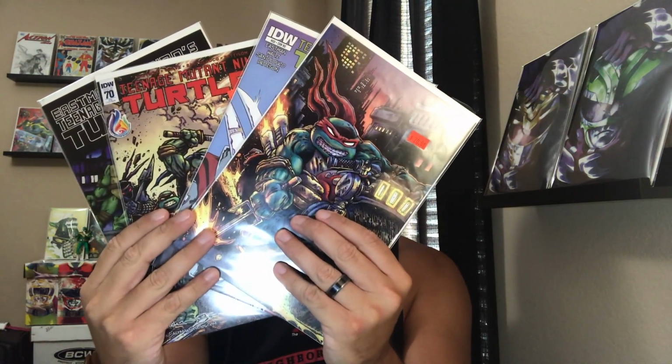And then this last one, it was a regular price book. This is a reprint of TMNT number one. This was back in 2009. This is a color reprint. So the entire first issue is reprinted with color. I got this for $8. So overall, I got 1, 2, 3, 4 books, 4 Ninja Turtle books for $30 after tax. I think that's a pretty good haul.